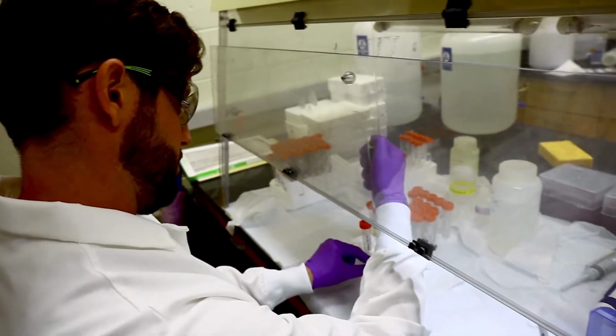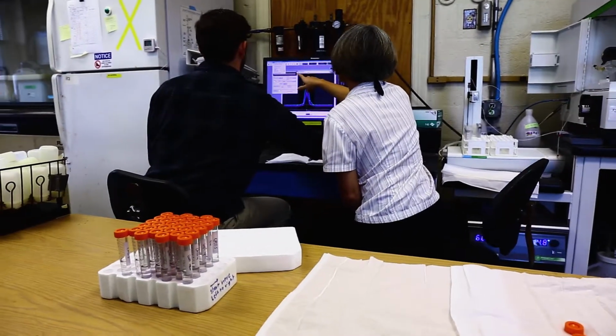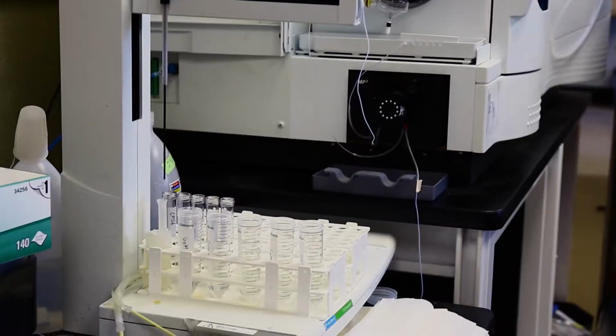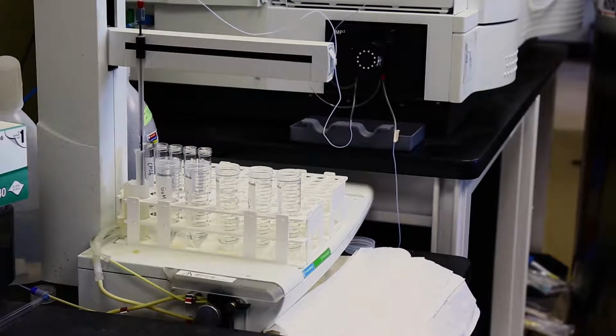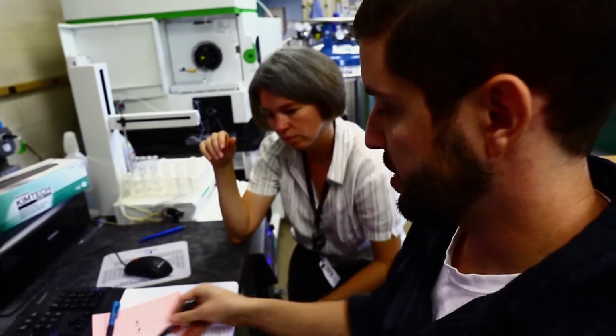So once we get our seawater samples, we take them back here to the lab and analyze them using an inductively coupled plasma optical emission spectrometer. It tells us how the chemistry of the seawater is changing, and then we can hypothesize how those changes are affecting our corals out in the field.